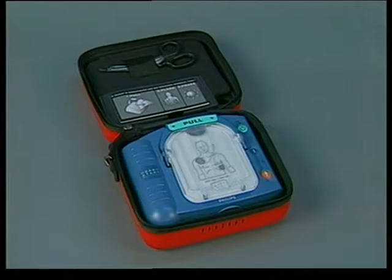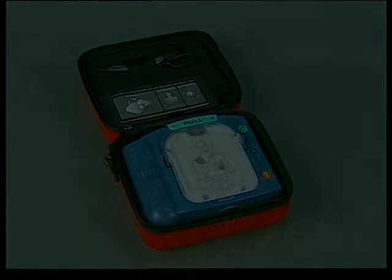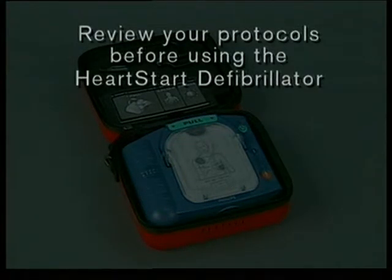Local protocols for use of a defibrillator may vary. Be sure to review your organization's protocols before using the HeartStart defibrillator.